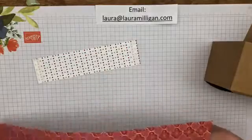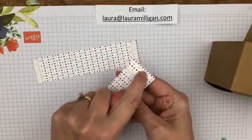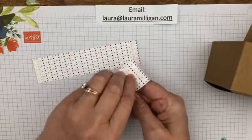Okay. What I'm going to do then is leave this piece here, the backing of that Tear & Tape. I'm not taking that off, but I'm going to take this piece off.